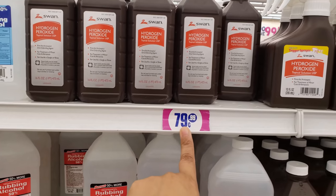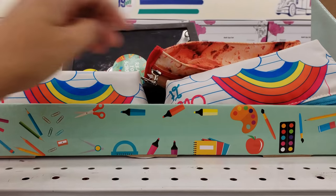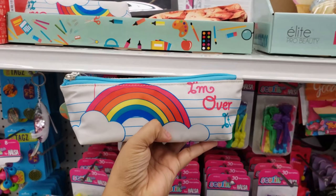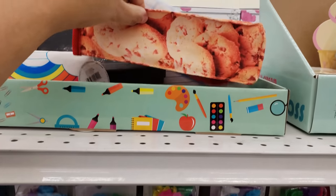Okay, 79 cents right now for peroxide. A little bit of makeup pouches. Oh my goodness, I'm right under the radio. I'm over it. So over it. And we have a cookie one. Look at the little chocolate chip one.